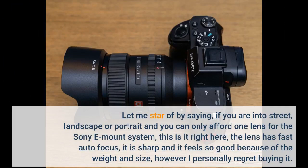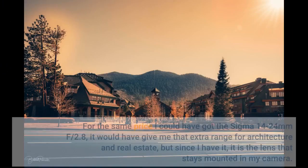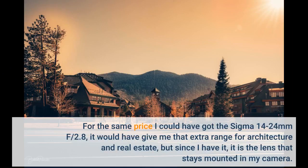Let me start off by saying, if you are into street, landscape or portrait and you can only afford one lens with a Sony E-mount system, this is it right here. The lens has fast autofocus, it is sharp and it feels so good because of the weight and size. However, I personally regret buying it. For the same price I could have got the Sigma 14-24mm f/2.8, it would have given me that extra range for architecture and real estate, but since I have it, it is a lens that stays mounted on my camera.